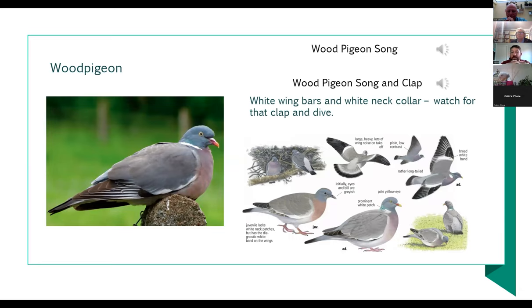Two species again that we felt needed a little bit of a recap, even though we do spend quite a lot of time going through these on the sessions. It's just useful every now and then to have a little recap, even for the commoner species.